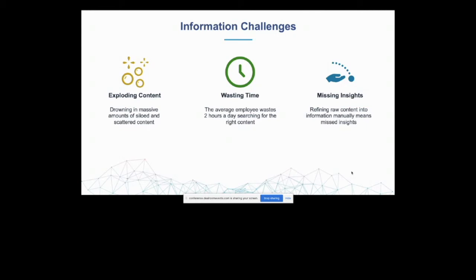But on top of that, you end up missing insights because most of the interpretation of that content is still done manually. You have to read the document. You have to look at the numbers. You have to try to put it into the context, understand the source, and then bring multiple pieces of information together and synthesize those. And these challenges, while universal, are magnified for pharmaceutical companies looking to bring drugs to market.